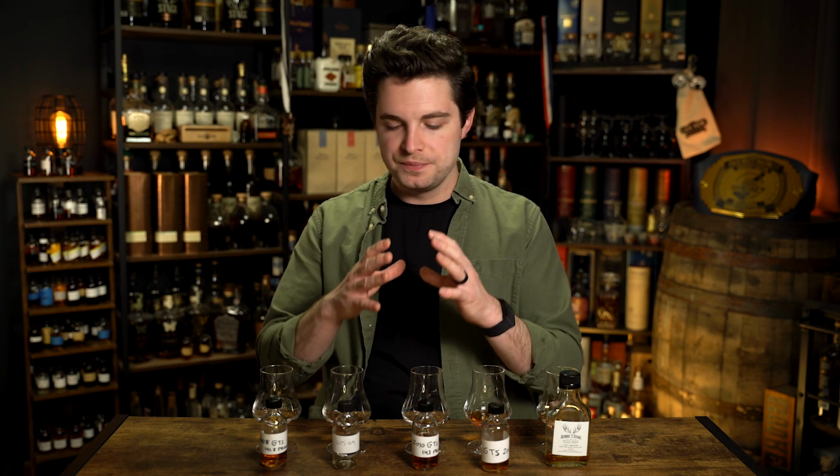Here's the deal. 2008, definitely my favorite of the flight. 2009, a very close second. 2010, you know, it's this weird kind of middle ground. Very good whiskey, has those dusty notes, suffers on the development, but I think it's really, really good.